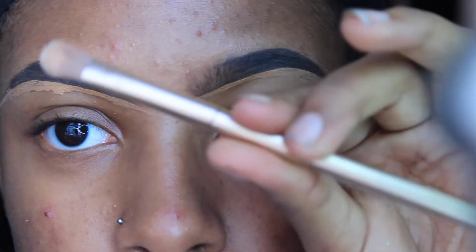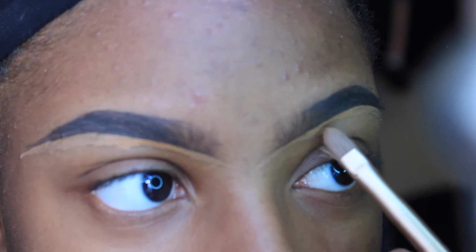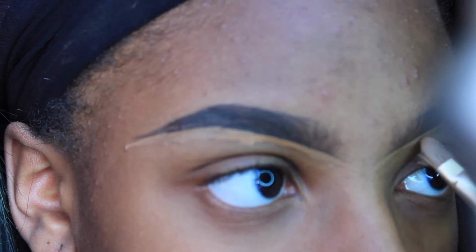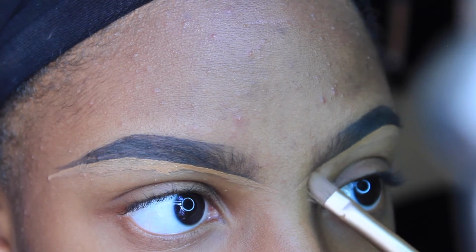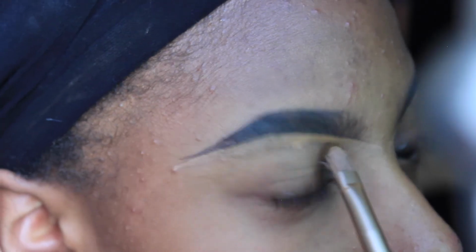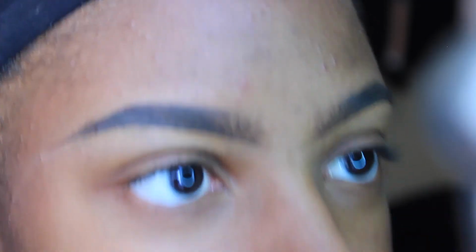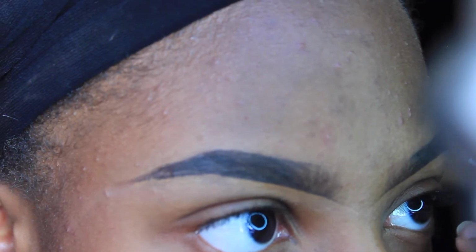Just like that. Then we're going to be taking the double-sided Urban Decay Naked Palette brush and dragging the concealer. Oh, I'm doing this way too fast. What am I doing? Don't worry if you can't completely drag it down, because once you start doing your concealer for your face, it should work itself out. Fix it so they don't look uneven, so I'm gonna go over this eyebrow really quick.